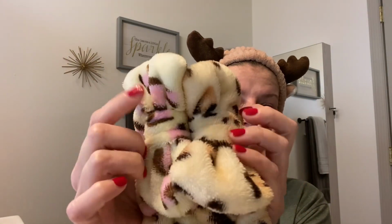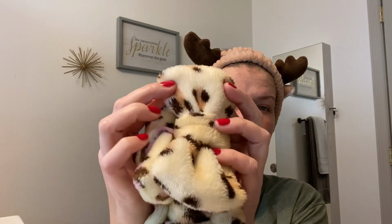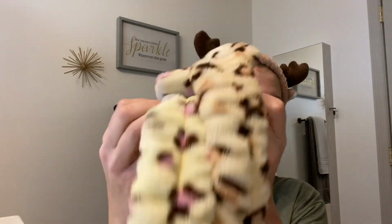Just really affordable. I believe you get 2 of these for $5 or $6. Lots of different colors. These are similar, but this has the pink undertones, and this one has more of those brown undertones. But just really love those. If you were looking for a way to keep your hair out of your face when you're doing your skincare or your makeup, really recommend these. I totally forgot what I was saying because they're just really handy.